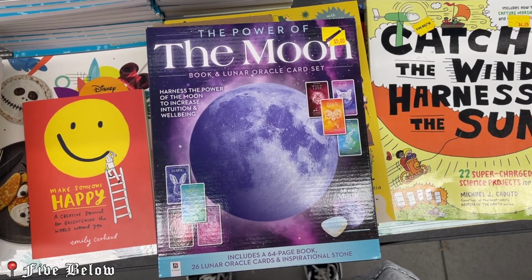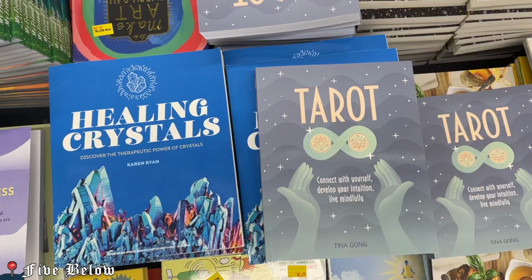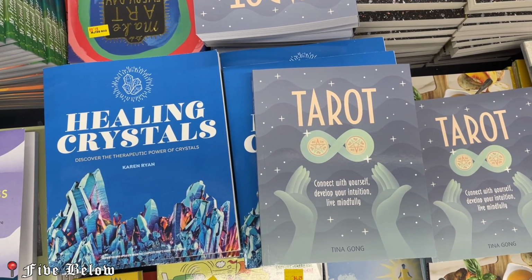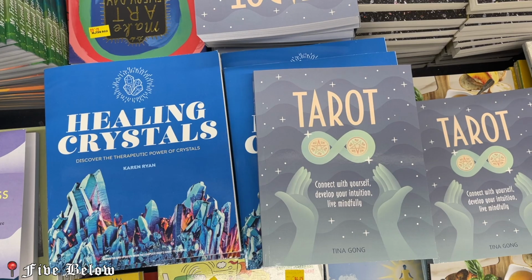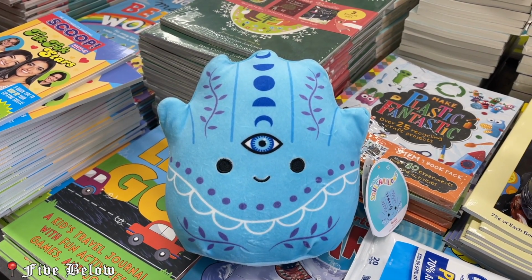They also had this cool set about the moon with oracle cards, and they had a couple of cool kind of witchy books. I picked up the tarot one. It looked like a really good reference book. And look at this cute little squishmallow. I've never seen him before. So adorable.